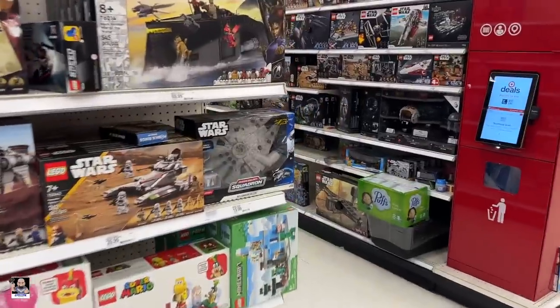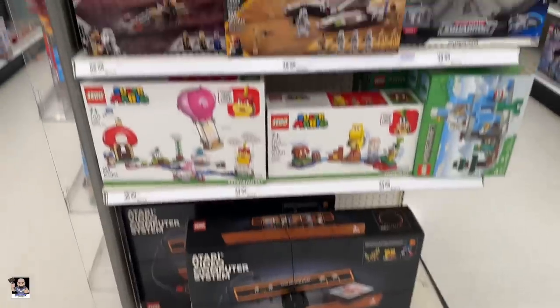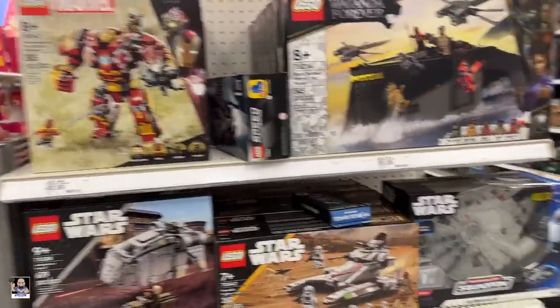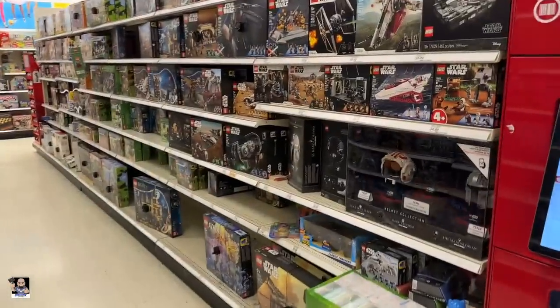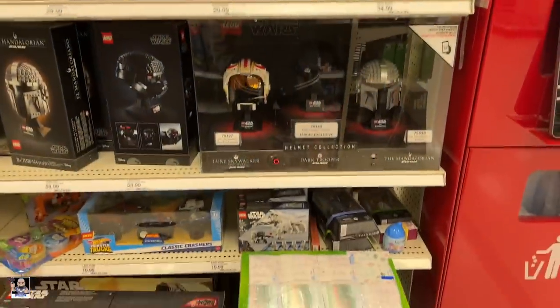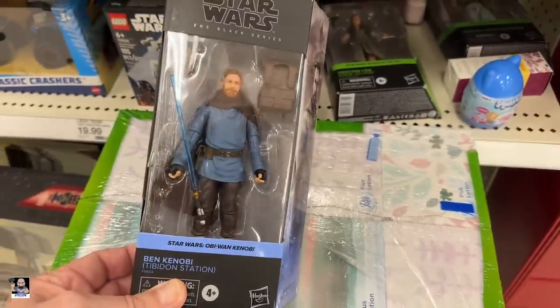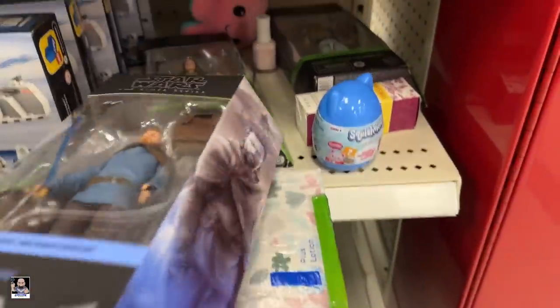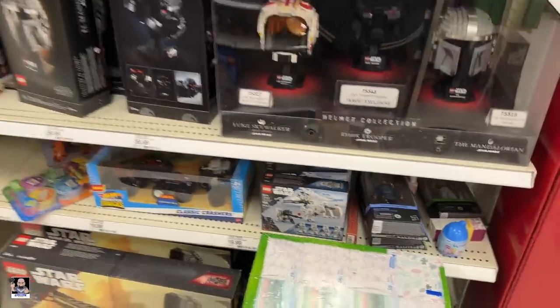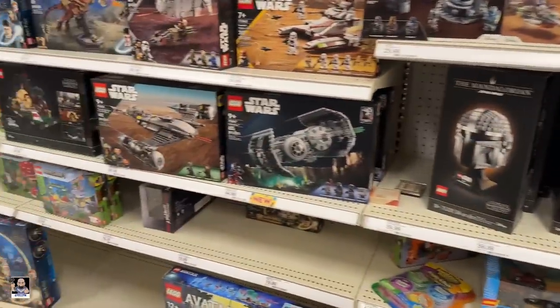Okay. Checking out some Lego. Got a little end cap going on here. Oh, they've got some stock. Uh-oh. People have been price checking Obi-Wan. You never know what you'll find near the scanner. The TIE bomber.